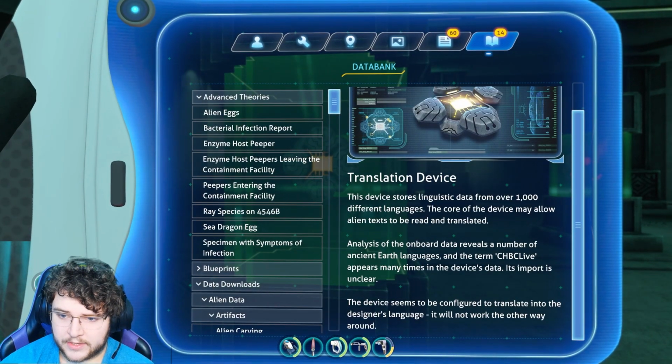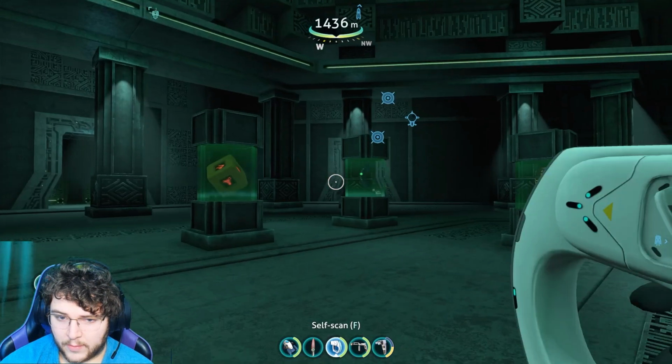Translation. This device stores link data for over 1,000 different languages. The core device may allow alien text to be read and translated. The onboard data reveals a number of ancient Earth languages, including the term CHBC Live, which appears many times in this device and is important but unclear. The device seems to be configured to translate into the designer's language. It will not work the other way around.